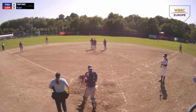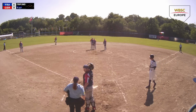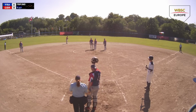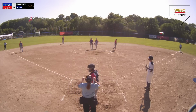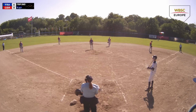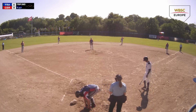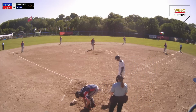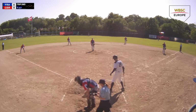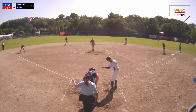Brown looking to calm down and get back on track after giving up a 3-run home run. And stepping into the box will be French first baseman Jean Janusek. Janusek hit a hard line drive to left field in his first at-bat, but it was caught by a very well-placed Thomas Russell out in left field. He does also have good power with a home run this week.